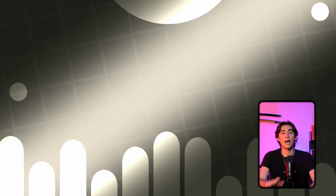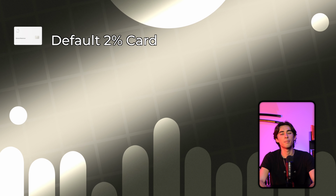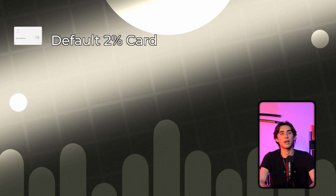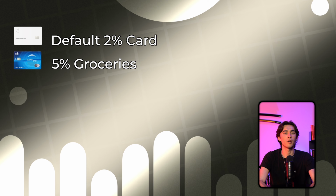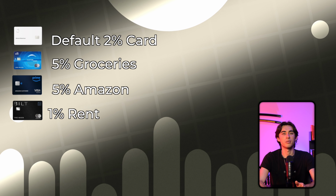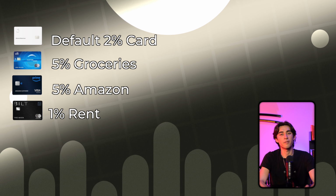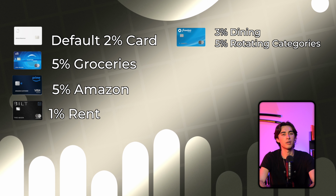So in terms of how I actually use all these cards, I use the Apple Card as my default on all purchases because that gives me the 2% back. However, on certain categories, I use the other cards. So for groceries, I'd use that first Citi Custom Cash. For Amazon purchases, I'd use that Amazon card. And for rent, I would use that Built MasterCard. I also use my Freedom Flex for that 3% on dining and the 5% on rotating categories.